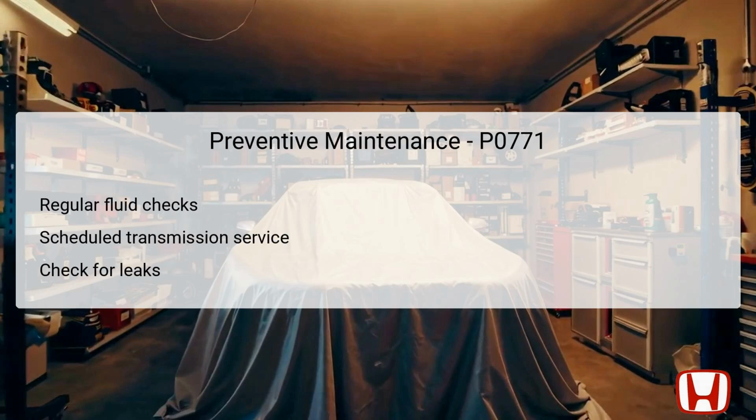To prevent future occurrences of DTC P0771, initiating a preventive maintenance routine is advisable. Regularly inspecting the automatic transmission fluid levels ensures that they remain within manufacturer specifications. This practice entails monitoring for leaks in the transmission system that may cause fluid loss and affect the solenoid's effectiveness.